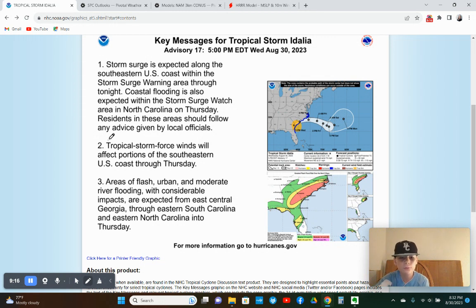But tropical storm force winds will affect portions of the southeast U.S. coast through Thursday. So again, those coastal winds, those onshore winds are going to be a huge thing for impacts, as we see more impacts from Idalia as we get into tonight. That's going to get those waves very, very high. That's also a reason why we're seeing the storm surge.